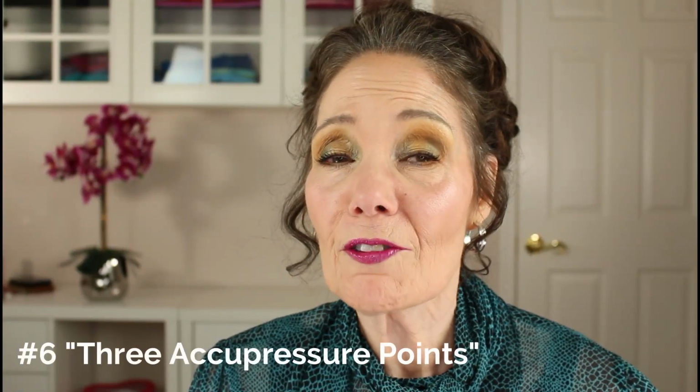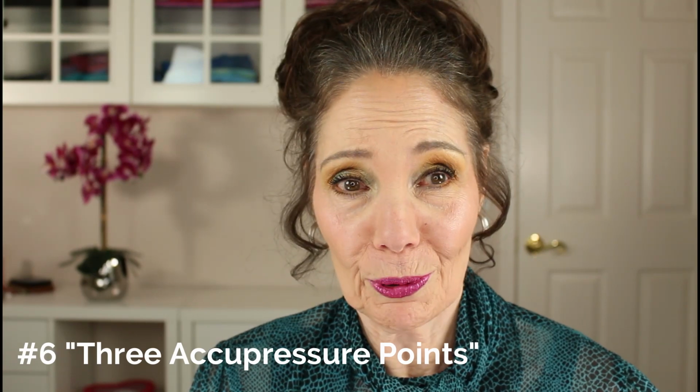Exercise 6 involves work with 3 different acupressure points. This first one increases the circulation, which improves skin tone. It's also great to use when you're feeling stressed, and it can also help you sleep better.